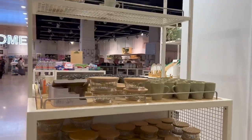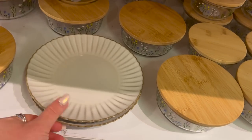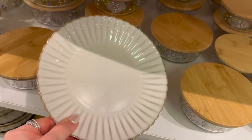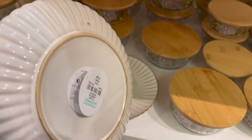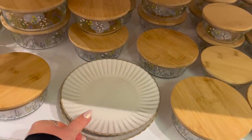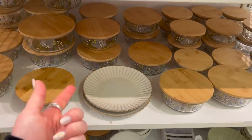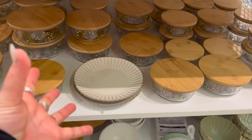In the kitchen section, they've even brought spring in here. I must admit, I love these scalloped edge plates. There's something about it. It's very Anthropologie, but obviously you have to buy them individually, which is annoying. So that's £3.50. And I don't know about you guys, but I've got 6 to 8 place settings, so I'd need 6 to 8 of them, 6 to 8 bowls, 6 to 8 plates. That's gonna mount up very quickly.